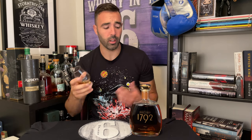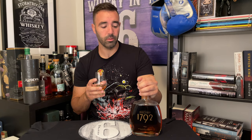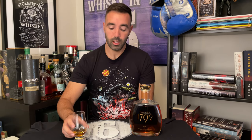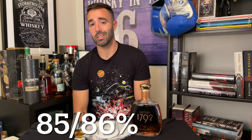I got this for a really good deal. I bought this for $60 Canadian, which I think is very fair, right? Not a lot of whiskey in Canada for that price. This is pretty good quality for that price as well. So I'm gonna give this one an 86. I think it's very good. I would definitely buy it again at $60.